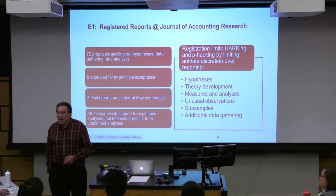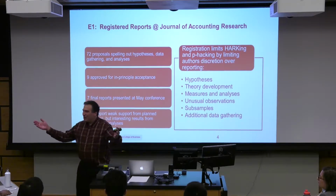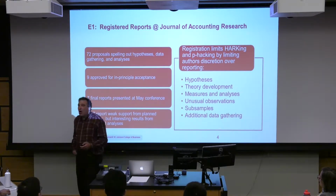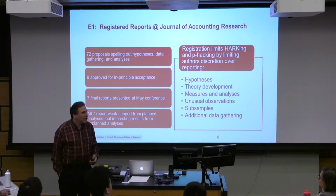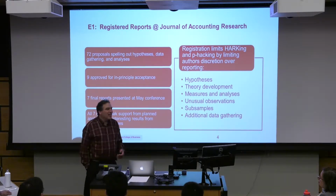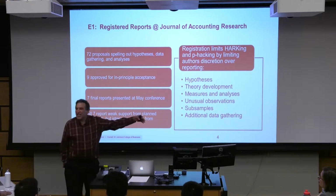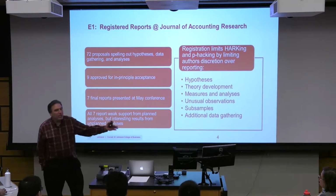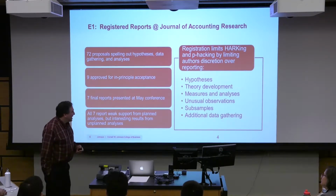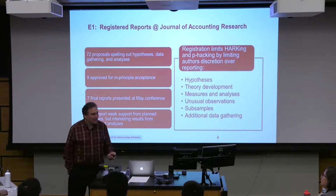So what accounts for the difference? It's basically that we've limited discretion. And if you are on the email list, you saw a survey where we identified 6 types of discretion authors normally have in the process. Editors don't see the paper until authors have made a lot of choices. They can change their hypotheses, the theory they use to justify them, the measures they use, how they analyze the data, how they deal with unusual observations, what subsamples they report and don't report, and they can also use their discretion to get more data after they see their results.